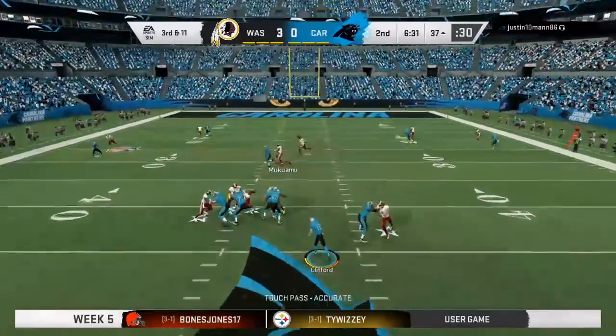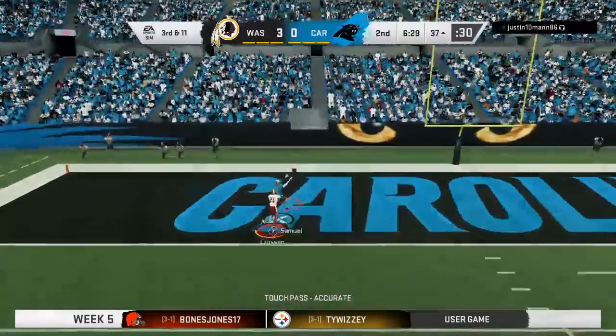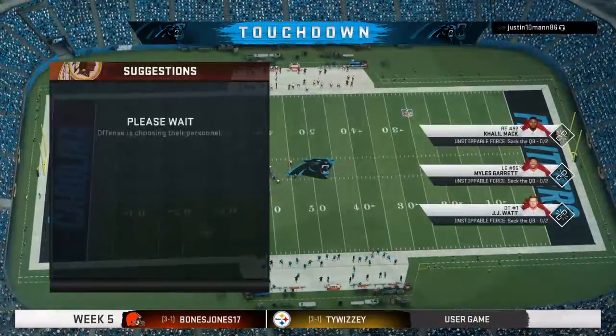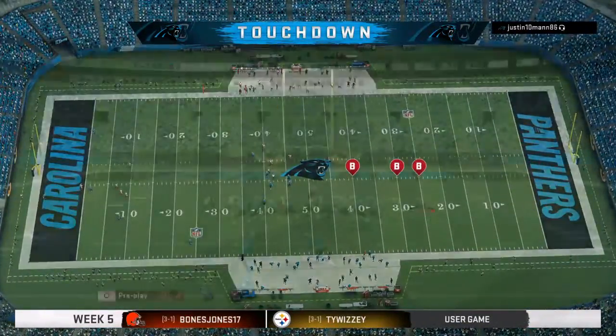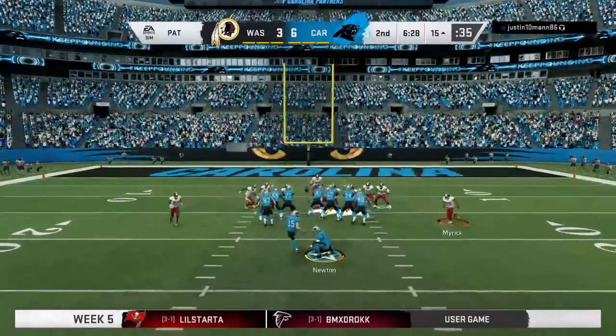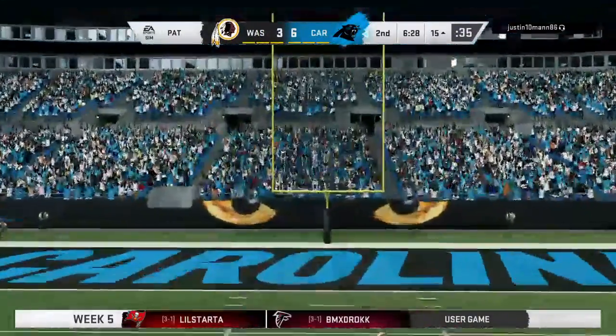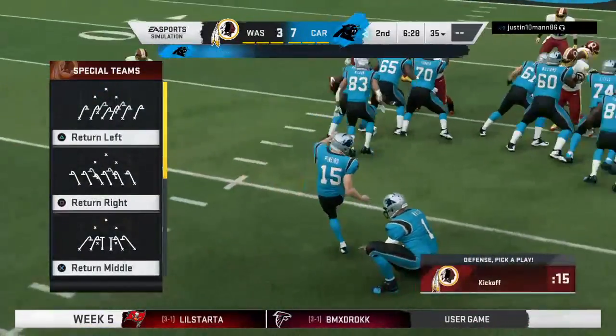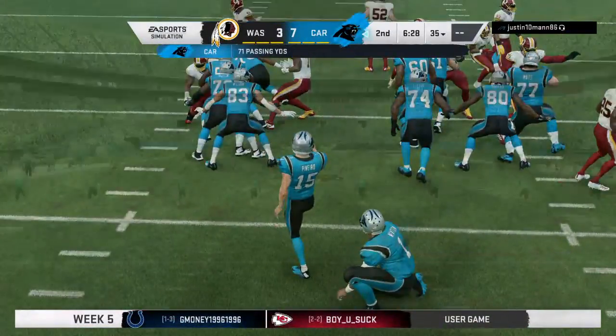On 3rd down, Clifford. He's going to let this go for the end zone. And he's got his man. It's Samuel. Touchdown, Carolina. Curtis Samuel with touchdown number 7 on the year. And the Panthers have taken the lead. Extra point right down the middle, and that makes it a 7-3 lead.